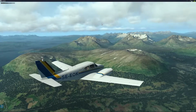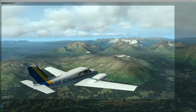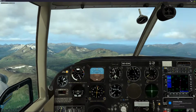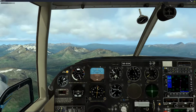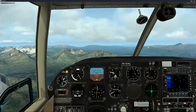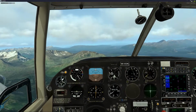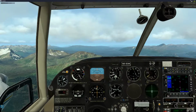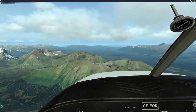There's another good shot. Camera. Just want to get over this ridge here. That's alright. It's pulling us straight anyway. A wee bit below the glide slope, which is okay. I think we'll miss that ridge, pretty sure.